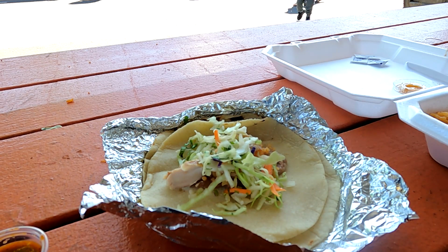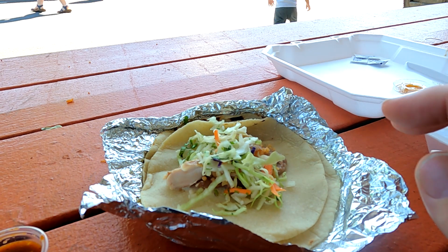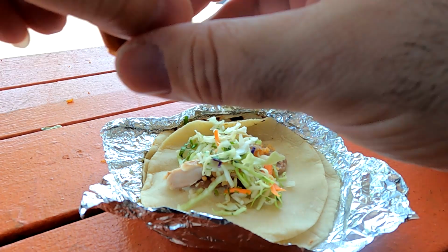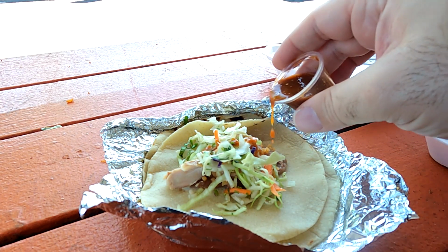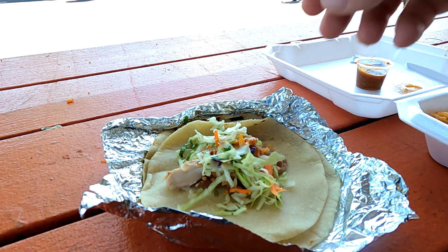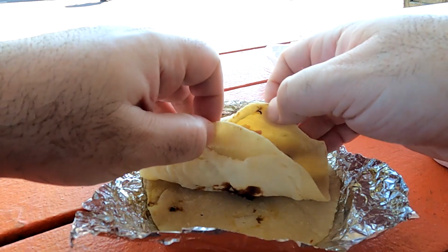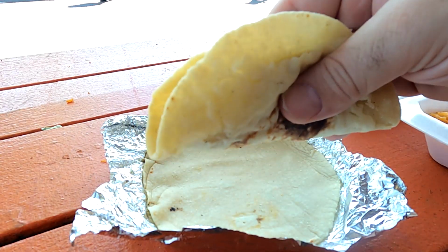So I realized that I forgot to try the salad. It's just lettuce and cilantro and some cabbage and carrot. And I figured what we're gonna do here, I put it all together into a tortilla. I'm gonna add a little sauce, not too much, because that actually is a reasonably potent sauce. And let's try it all together. We've kind of tried it all separately. Let's try it all in one bite. All right, let's give it a try.